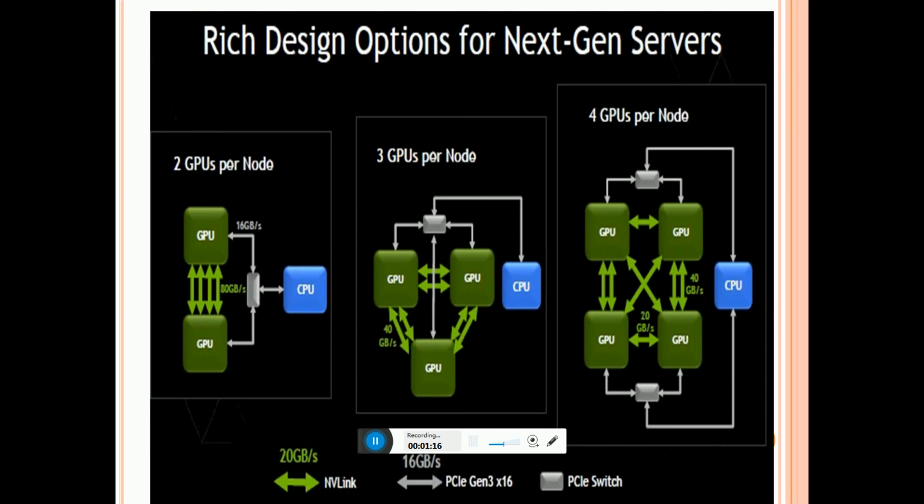This is the diagram, a rich design option for next generation servers. 2 GPUs per node, GPU plus CPU attachment. The 3 GPUs per node are connecting at 40 Gbps, with the GPUs connecting to the CPU. The 4 GPUs per node design uses 40 Gbps and 20 Gbps links, connecting with the CPU.